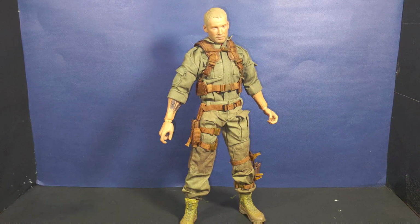But let's see what he looks like with the accessory. Maybe he'll look different, and it won't look as young. So just give me a sec. I'll be right back, and we'll take a look at all of his accessories.